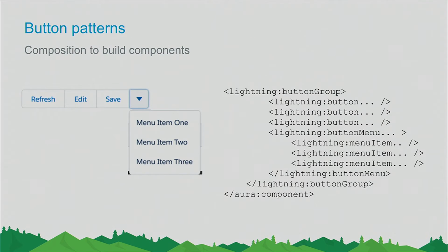What we figured out is if we're going to tell you guys you should be composing components, we should also build our components with the same model. I've got an example here where you're taking a simple button, which by itself works really well. But when you add them up, combine them, and add a button group around it, it becomes a button group. So refresh, edit, save by itself work well, but together also work well. If you add a button menu with menu items, it becomes a button group with an overflow menu item. So this is a classic case of how composition works. And since we are using it and this works, this is the same model with which you should build your experience components.